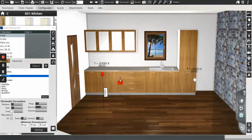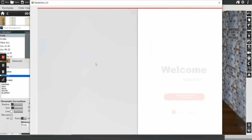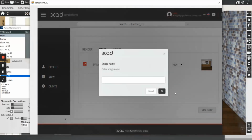We also have virtual reality. It's as simple as putting the camera where you want the center of your virtual reality to be. We then go right back to the render farm, and this time we're going to go to Pano instead of render. Pano is just panoramic visualization, so your customer is then getting immersed into their kitchen.